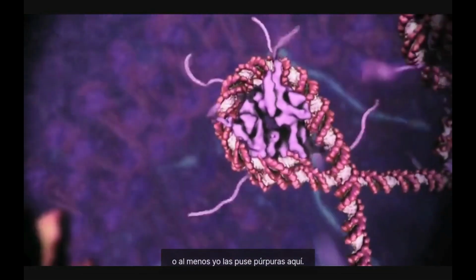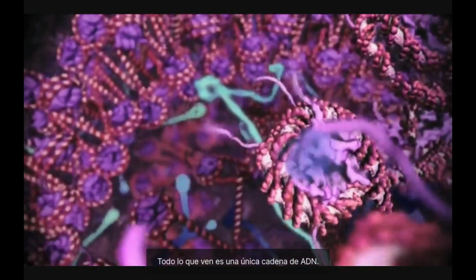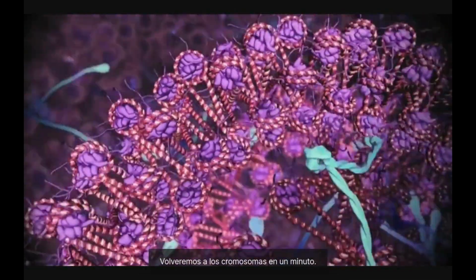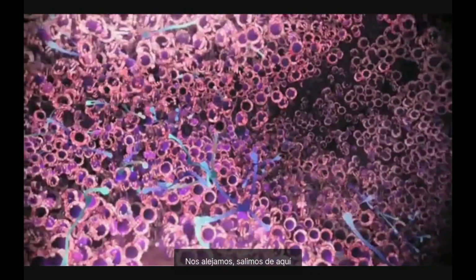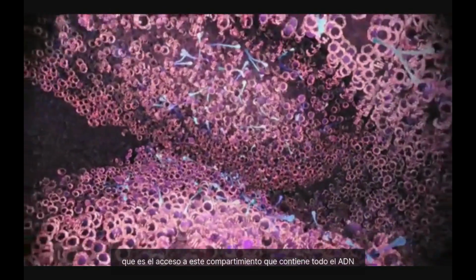I've labeled them purple here. It's packaged up and bundled up. All of this field of view is a single strand of DNA. This huge package of DNA is called a chromosome, and we'll come back to chromosomes in a minute. We're zooming out through a nuclear pore, which is sort of the gateway to this compartment that holds all the DNA, called the nucleus.